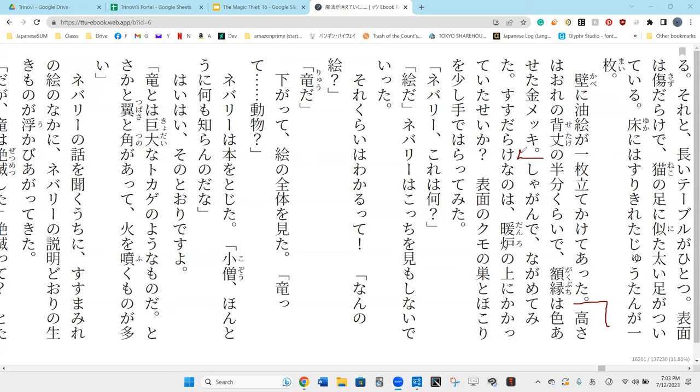高さは俺の背丈の半分くらいで、額縁は色あせた金めき。The height is roughly half of my height, and the framing is of a faded gold plating. Perfect.